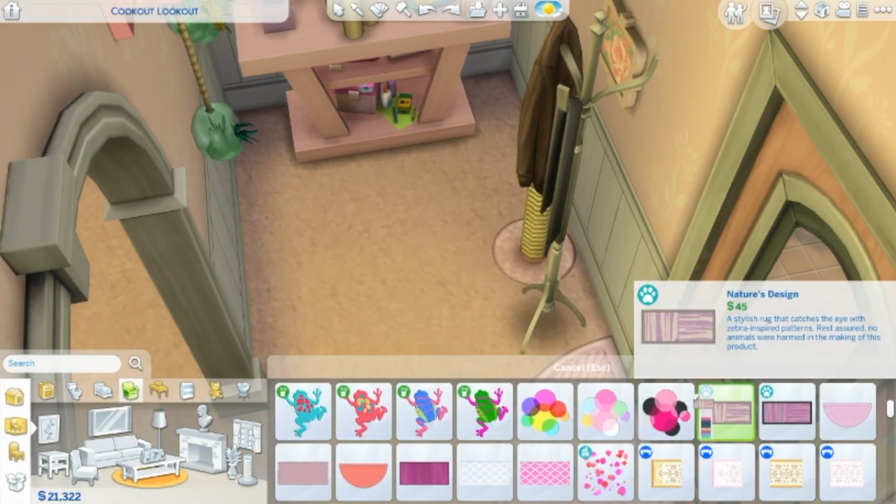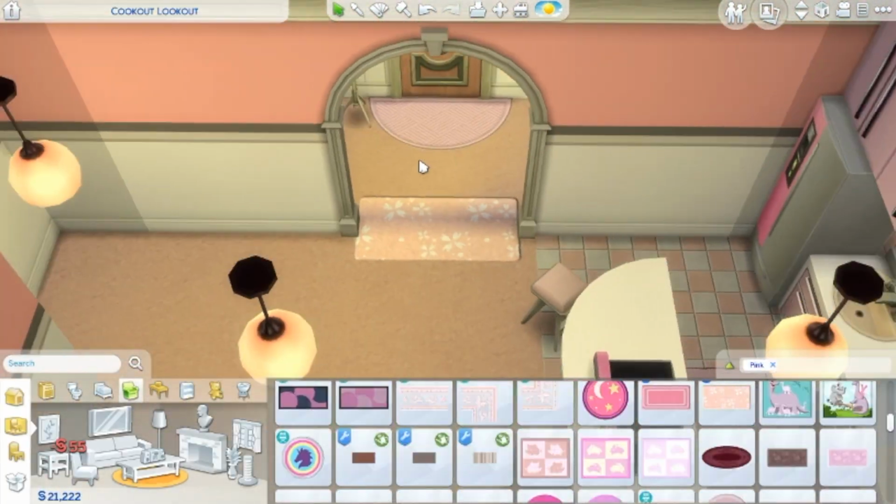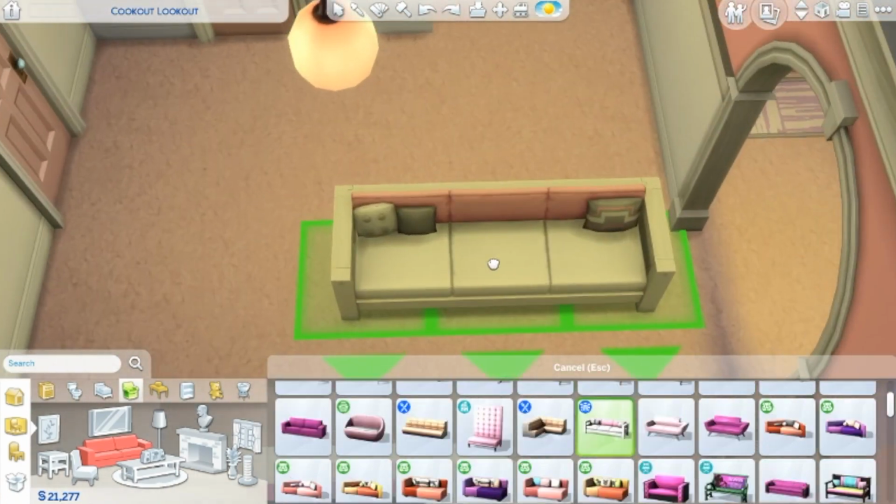I wish clutter didn't cost as much in Sims though. I feel like it's really extortionate for what it is.